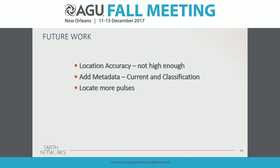So where are we going from here? There's a few things left to go. I've already talked about my location accuracy. It's not high enough right now. That needs some improvement. I also need to go back and do that metadata, additional work there, so adding peak currents and adding classifications and looking at the areas and things like this. And it also looks like there are pulses or ENTLN electric field spherics that are not located by GLM groups and the reverse, and those should also be added to this set.